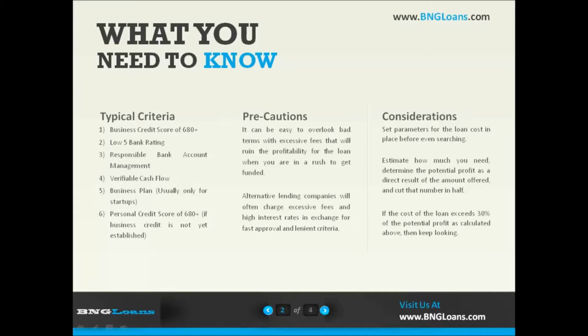Now, as far as things to look out for, when you're searching for a fast small business loan, you are putting yourself in a position to be marketed to by predatory lenders. And it's unfortunate, but when business owners are in a rush, they oftentimes overlook bad terms because they're more focused on not getting denied because they can't afford to wait, which is understandable to an extent, but no one wants to be taken advantage of.